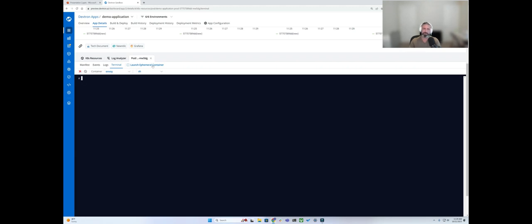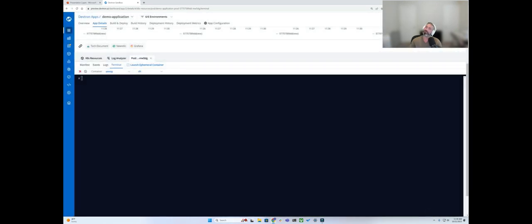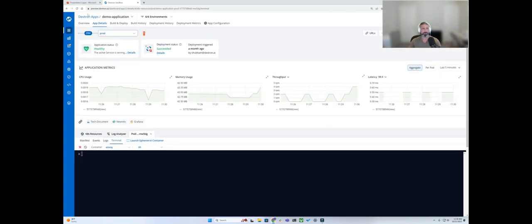Well, that's where a great feature called ephemeral containers comes into play. And what this will allow us to do, we can specify a custom image, but we've got some preloaded ones here. This effectively just has all of the Kubernetes utilities that one might need to debug an app. And I can point it at my target container for my application. And what this will do is this will actually launch a container in the same pod that I can quickly use to do any debugging, any troubleshooting. And then as soon as I get out of that terminal, it will be torn down. So great feature for debugging.